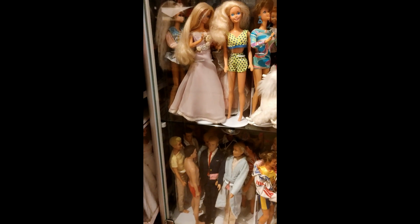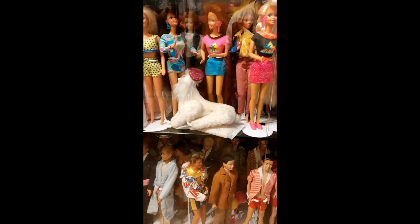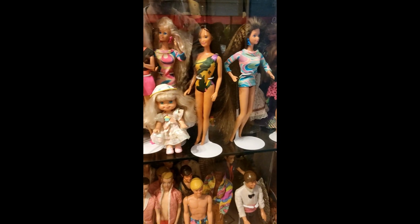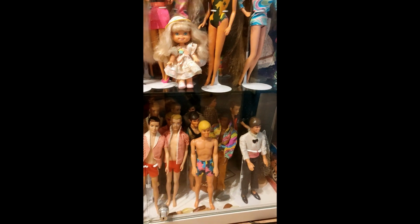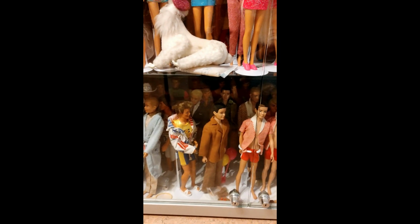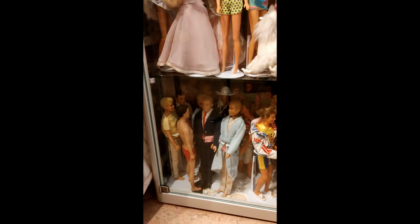A break-in, a fire, these things can happen in an instant. And then what? Without proper insurance, you could lose everything. Many collectors underestimate the value of their collection. A specialized insurance for collectors can provide the essential protection you need in case something happens.